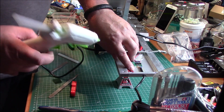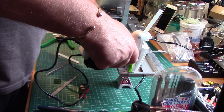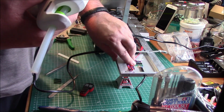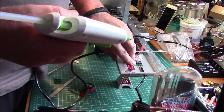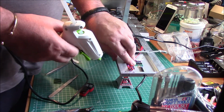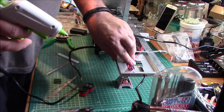Bob's your uncle, Fanny's your aunt. Bob's your aunt and Fanny's your uncle. Nowadays, with all this, what's going on? Stick 'em up. Stick 'em up. Stick of glue. Did you get it? Silly arse.